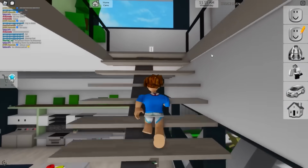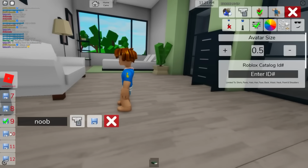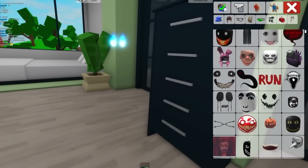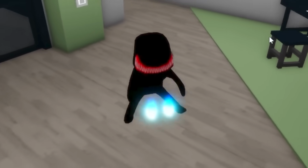I finally found a house that I've been welcomed into. We can now start getting our troll on. Let me get that invisible skin ready again. There we go, we got it. Maybe I could put on a scary face to spook the player. This one? Nah, I don't think so. What about that one? I like this one. It is like an evil little doll holding me.